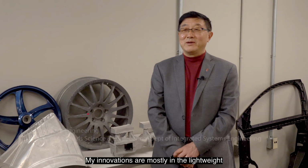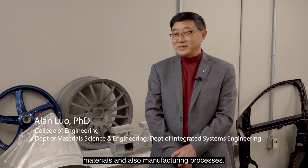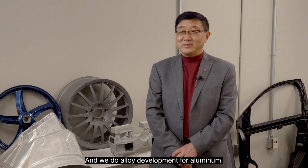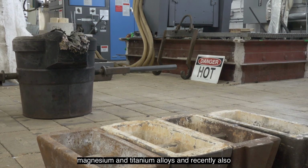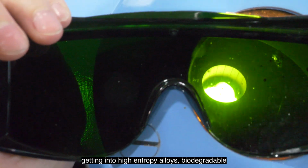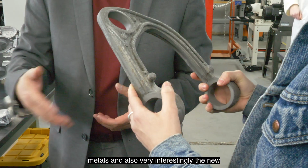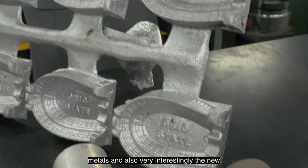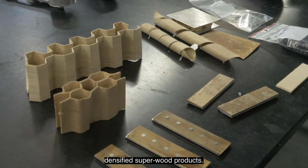My innovations are mostly in the lightweight materials and also manufacturing processes. And we do alloy development for aluminum, magnesium, and titanium alloys, and recently also getting into high entropy alloys, biodegradable metals, and also very interestingly, the new densified superwood products.